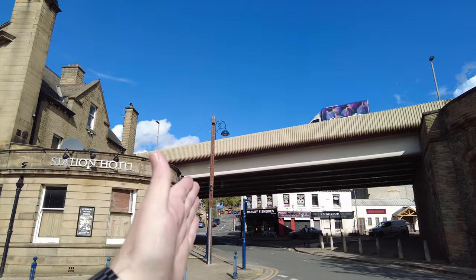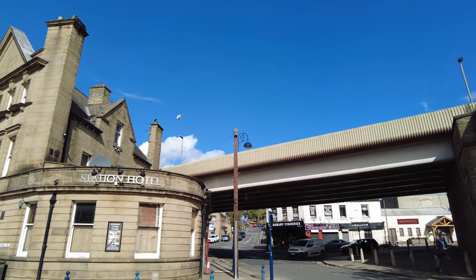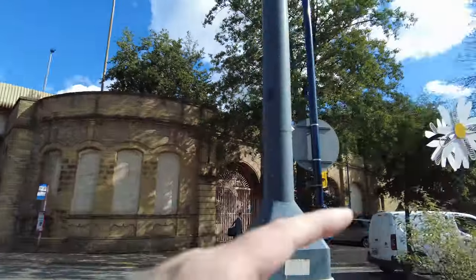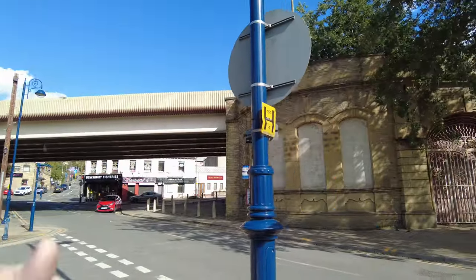So we've got the car parking up there. There's a big car park. There's nobody in it. You might just be able to see there's nobody in the car park. I'm not sure what the price is for the car park. I don't know. We've got the car parking down here. People tend to park in the centre, but it's cheap enough to park up there. Walk down.